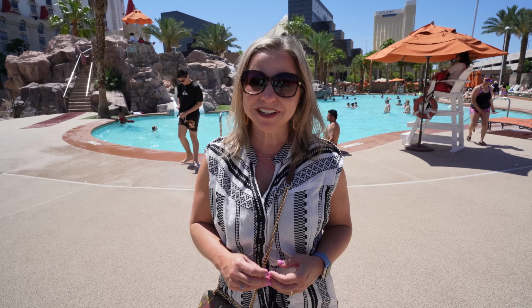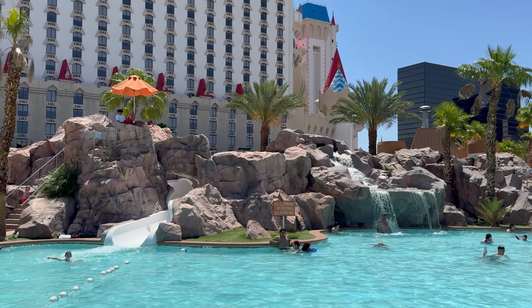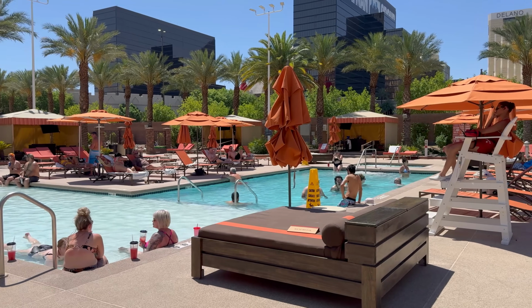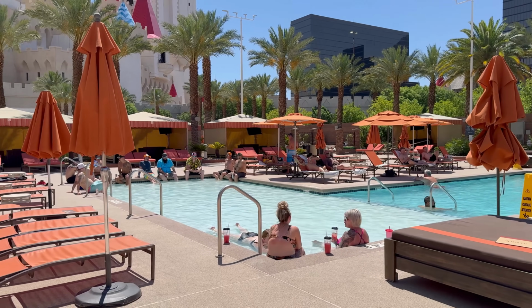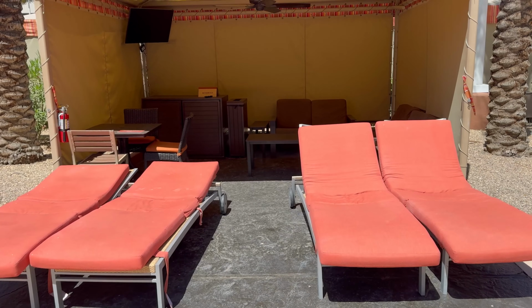Excalibur has 4 pools that are spread over 30,000 square feet of deck space. Now they do have one pool that has a water slide for the kids, but they also have an adults-only pool. The adults-only pool, though, you do need to make a reservation and book a cabana, a day bed, or some chairs with an umbrella, so it is not free to use that space.